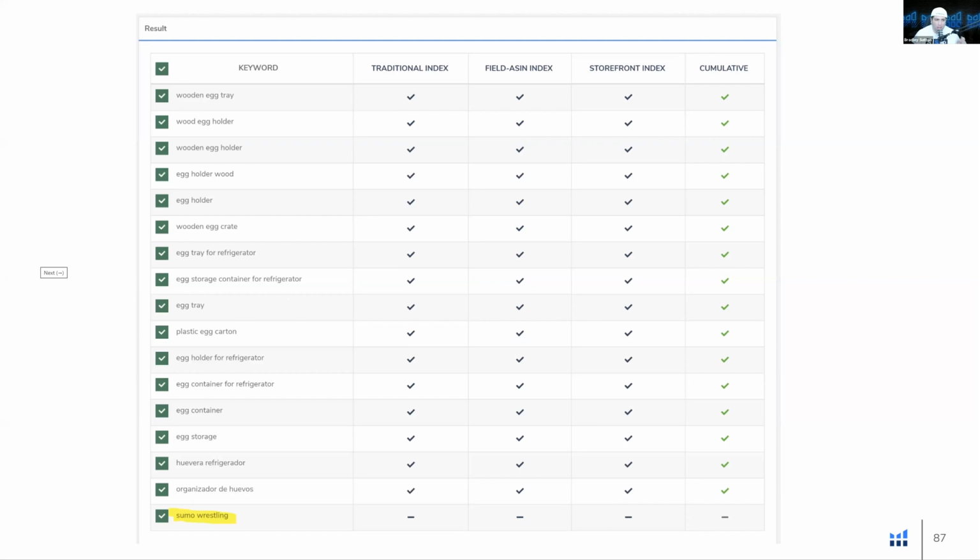Now, coming up later, I'm going to give you guys a hack that allows you to be indexed for some of these keywords without even putting them in your listing.